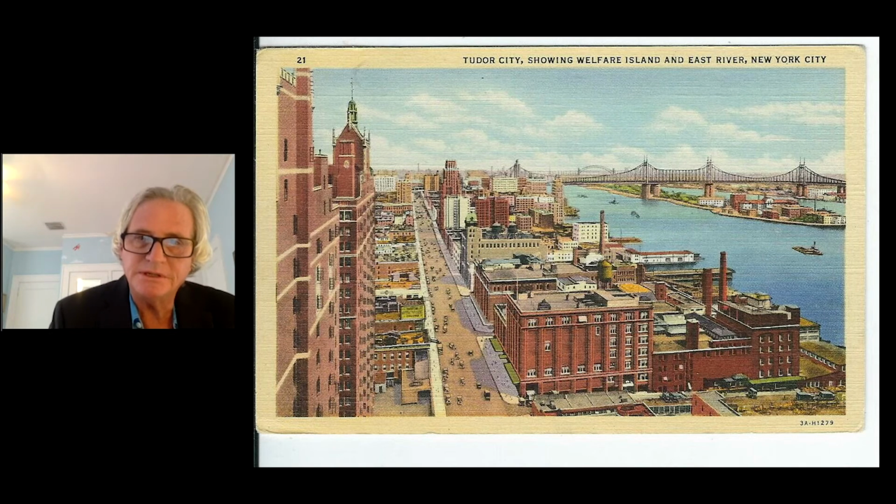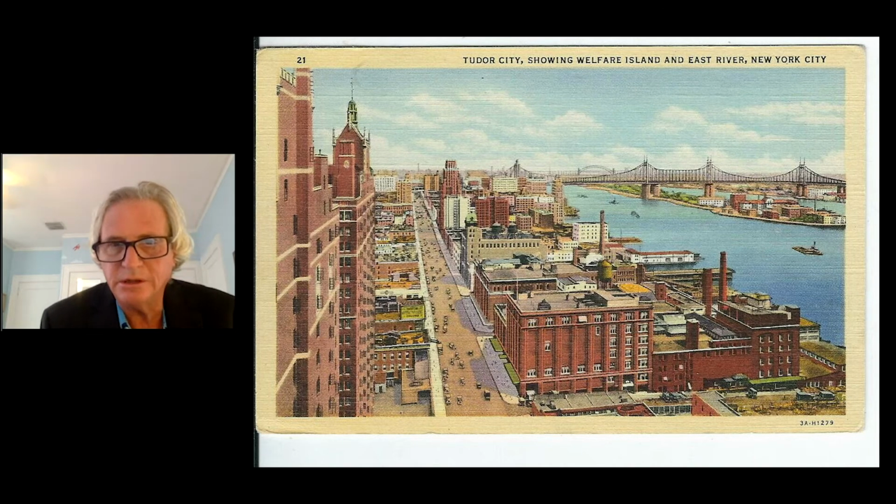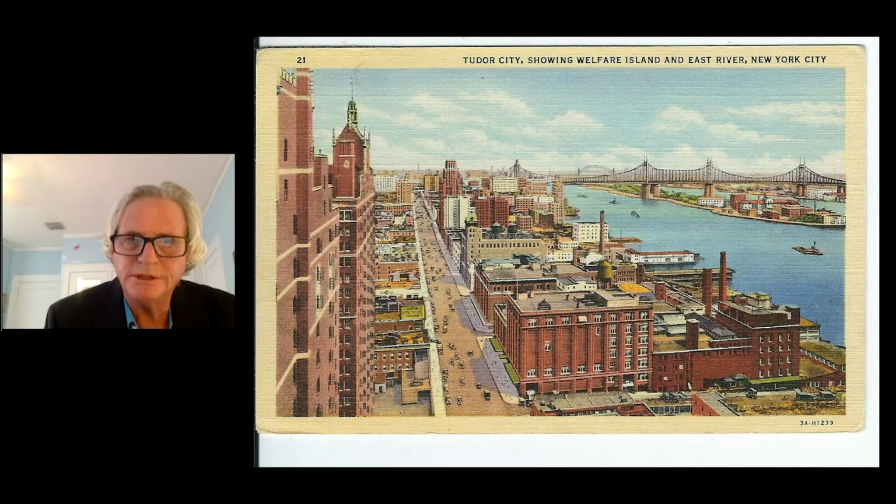The Midtown Business District was expanding in the 1920s, a lot of companies opening up, and you had Grand Central Terminal also just a few blocks away. So it all made sense. It was just waiting to happen. Here you can see the slaughterhouses along First Ave and the river, which were there until 1946.